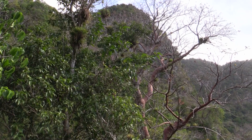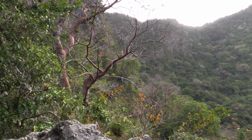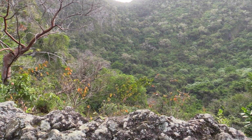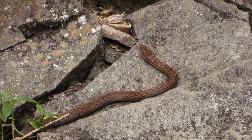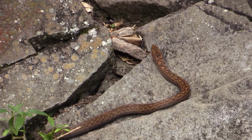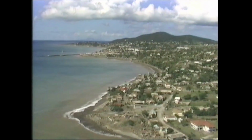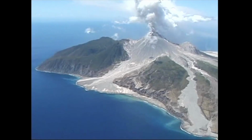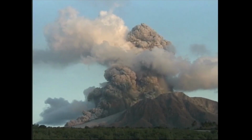quite exceptional. There's no real sign the Quill is coming back to life. The crater has no hot springs, in fact it's a dense jungle, and there's no other indication in terms of ground deformation or seismicity that suggests that anything's about to happen here. By way of a cautionary tale, it's worth remembering that not very far to the south of us, the island of Montserrat burst back into life in 1995 after a very protracted dormancy.